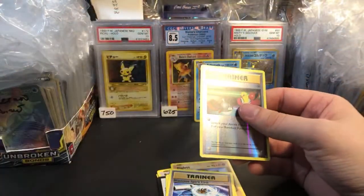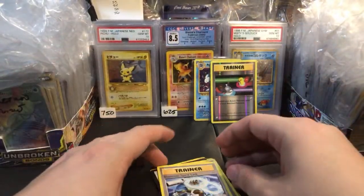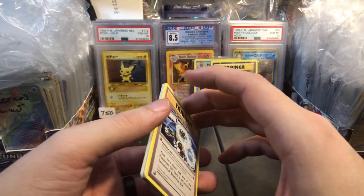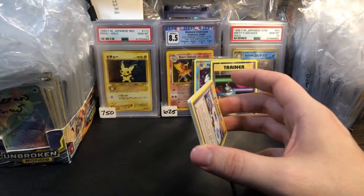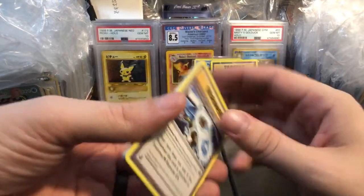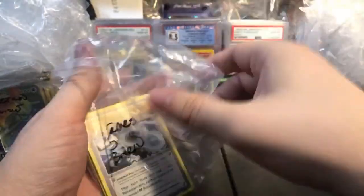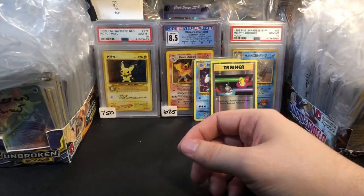He says the Zard. What? What are you talking about, the Zard? What are you referencing, mister? I'll toss this over here. Let me read your first message. One fossil, one XY Evo pack. Oh, okay. It's getting confused over here. We'll win one eventually. Sweet. That was a pre-open. Sweet.